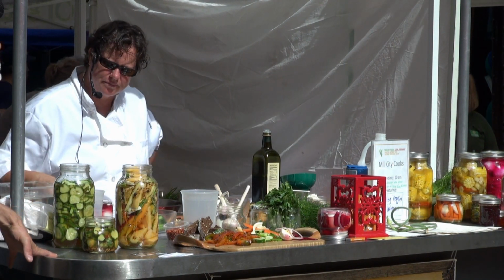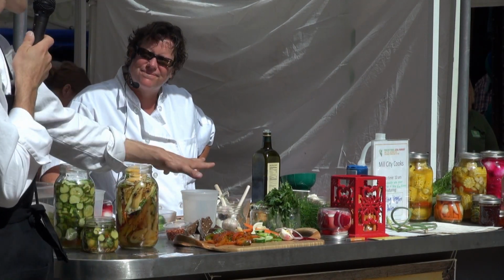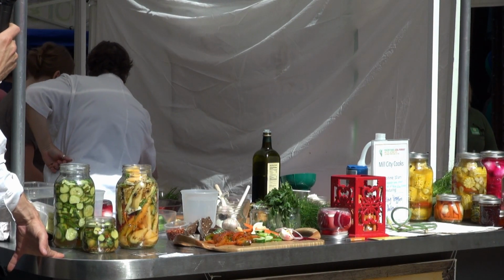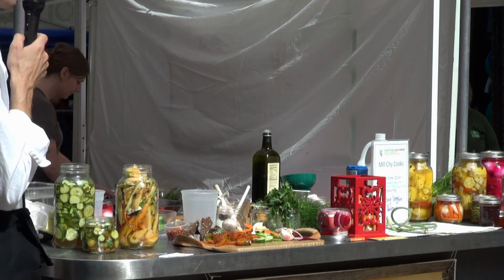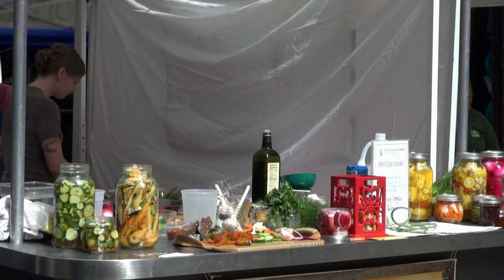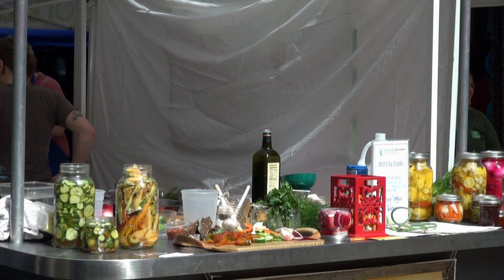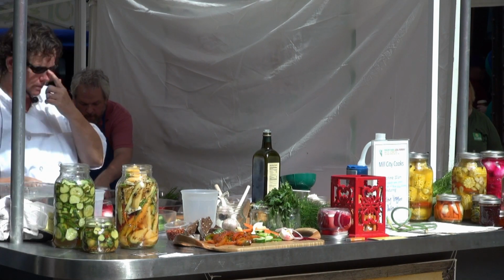Well, actually, if you do this right and big enough, you could make a light meal out of this in certain seasons, for example, and then be eating local in the wintertime. It's quite a nice way to appreciate your surroundings and your farmers, even when you're not coming to the market every Saturday, like right now.